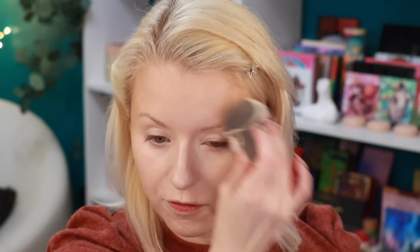I like it. I think this is a nice, affordable alternative in case the Tarte and Charlotte Tilbury are out of your budget at the moment. This is something possibly worth checking out. I'm gonna go in with the light shade now, and I'm just gonna do a little bit right here. I'm gonna do a little bit on my nose as well. But first I'm just gonna start with the cheekbones.